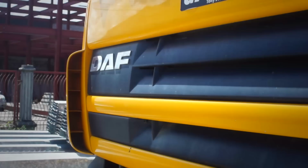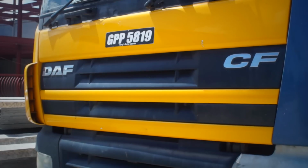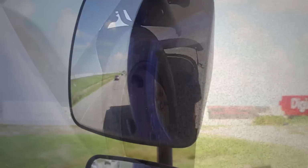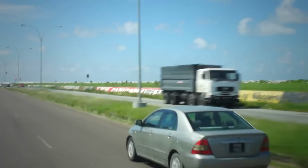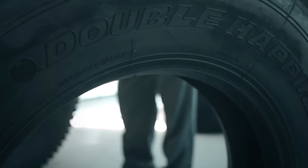If you drive one of the bigger trucks like the Guyanese, then you already know that having reliable tires that last longer is important. How important? Well, important enough not to make the mistake and purchase the wrong tire. When it comes to heavier trucks like the Guyanese, we have two quality brands. We have the LC and we have the Double Happiness.